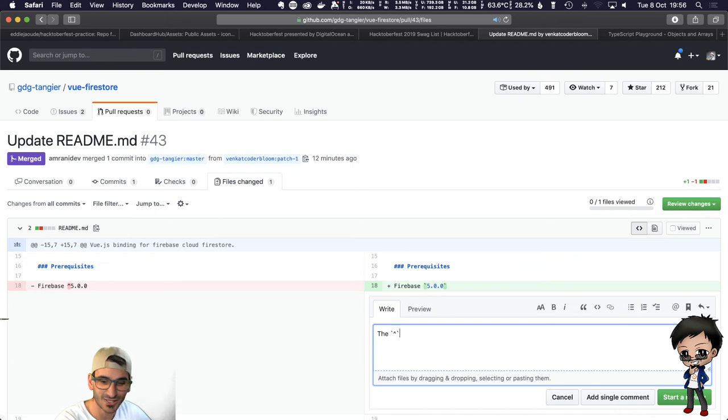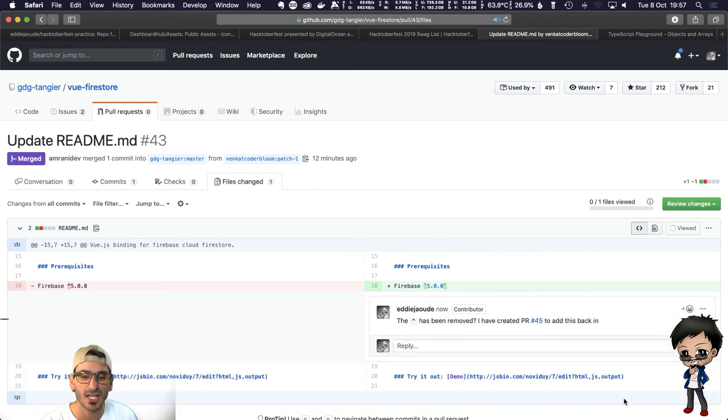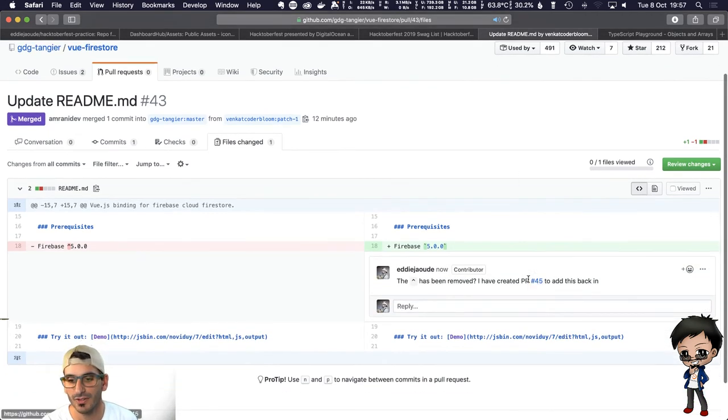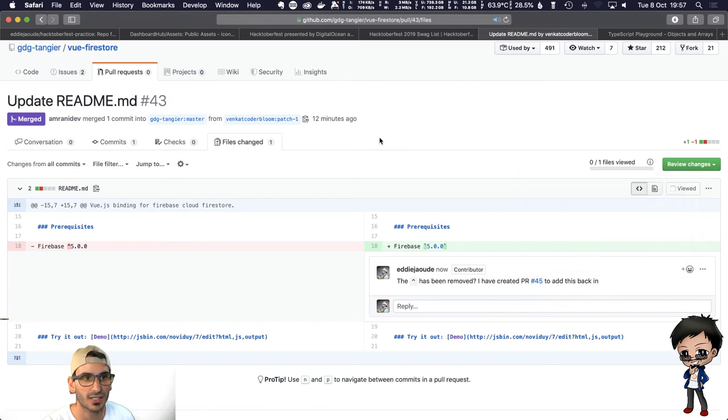The hat or carrot has been removed. I have created PR 45 to add this back in. So, okay, this is kind of a pointless comment now because the PR's been merged and my PR's been merged, but you can kind of say I've created an issue rather than PR, and it all just ties it together. And if this PR hadn't been accepted, then Venkatesh should go and make an update, another commit, and update it. And that's how you collaborate on work all the time.